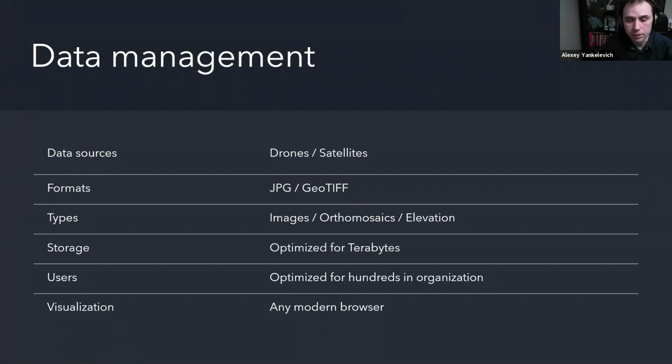So just to summarize, what are the key things that you should remember about Atlas. It can work with data from drones and satellites. The main formats that we work with are PNG, JPG, and GeoTIFF files. We work with images, orthomosaics, and elevation. Atlas is a platform optimized for terabytes of data and for hundreds of users in an organization. And it's a web-based platform, so it works in all modern browsers and even in mobile browsers. So you can use this in the office, in the field, whenever you want.